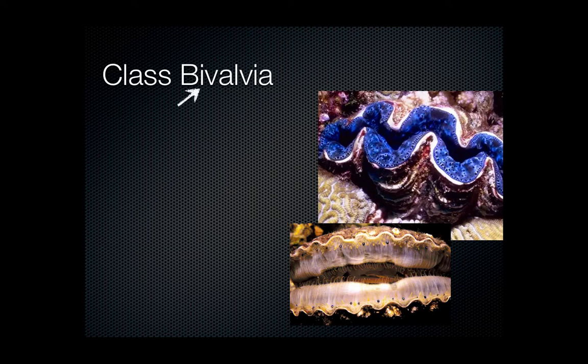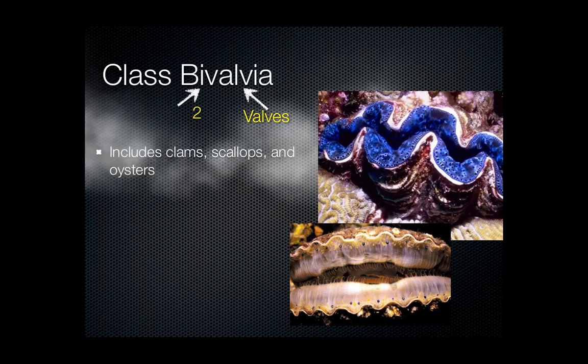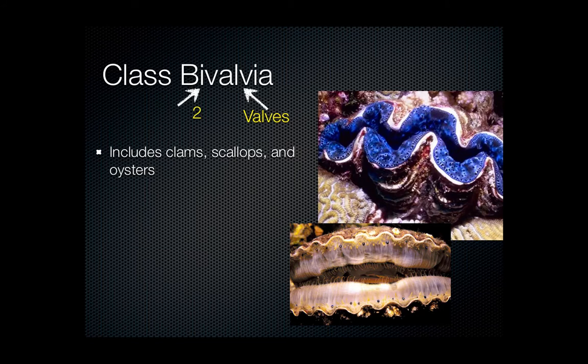Mollusks. It's probably the easiest one to understand why they're classified the way they are, because the name makes pretty good sense. If you look at the word, bi means two, and valve refers to shell. Each half of the shell is referred to as a valve. So you can see they have two parts to their shell. When you think of a mollusk, if you can picture one that has two shell halves, it's probably a bivalve. In this group, some of the more common ones you might know of are clams, scallops, and oysters.